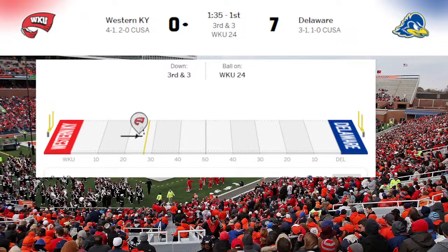Bill, that's something you talked about in the pregame show. Penalties for Western Kentucky, 7 per game, 75 yards per contest. One of the most in the country. Especially in the red zone. They can't afford that, especially being down 7-0 on the road.